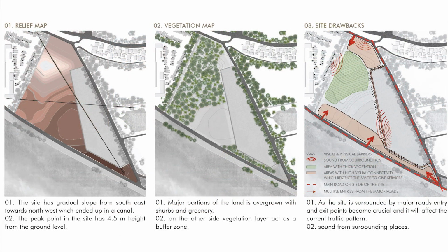Site study and analysis. The site has a gradual slope from southeast towards northeast, which ends in a canal. Major portions of the land are overgrown with shrubs and greenery. On the other side, the vegetation layer acts as a buffer zone.